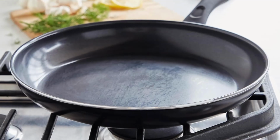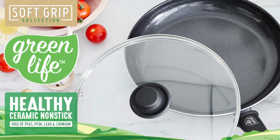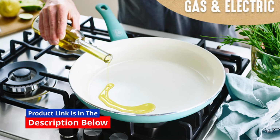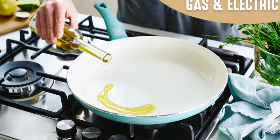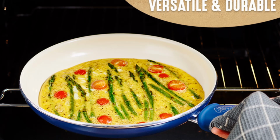Cooking is more than just preparing meals. It's about creating experiences, sharing moments, and taking care of your health. This GreenLife Soft Grip Healthy Ceramic Non-Stick 12-inch Frying Pan Skillet with Lid is designed to elevate your cooking experience while promoting healthier eating habits.